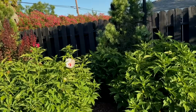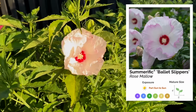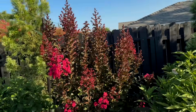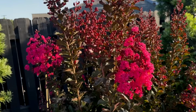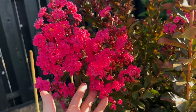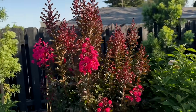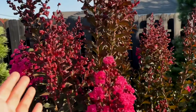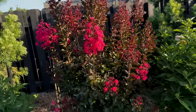Behind that, I have my Summerific Hibiscus ballet slippers, and I'm just starting to get my first blooms, which is really, really exciting. And then I have another one of my crepe myrtles. And this crepe myrtle is Pink Velour. It's a gorgeous, gorgeous, beautiful color. Darker leaves than the Tuscarora, and this one stays smaller. This one will only get 8 to 10 feet tall, but how pretty is that? And you can see all the buds on here. This thing is about to go nuts, absolutely nuts, which is really exciting.